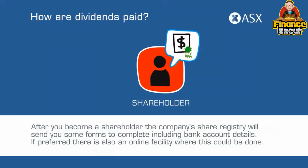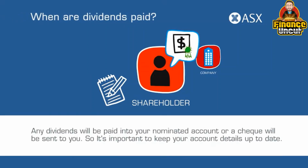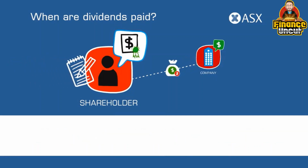After you become a shareholder, the company's share registry will send you a number of forms to complete, including bank account details. If preferred, there is also an online facility where this can be done. Any dividends will be paid into your nominated account, or a cheque will be sent to you, so it's important to keep your account details up to date.